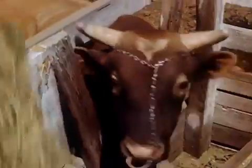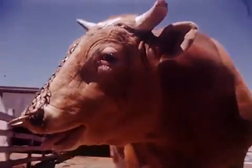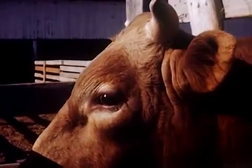This bull, named Bet, has a good appetite. It takes a lot of food to fill up these animals. They have 4 stomachs. Did you ever try to hit a bullseye? Well, now's your chance.